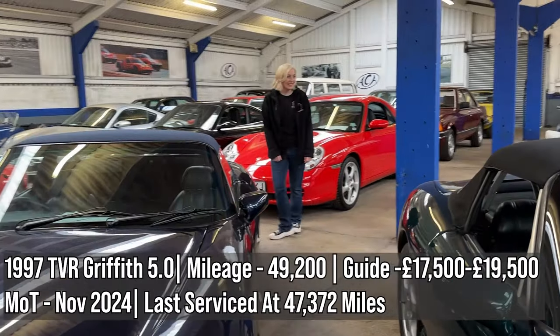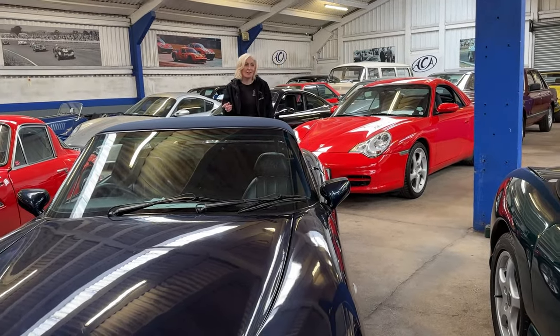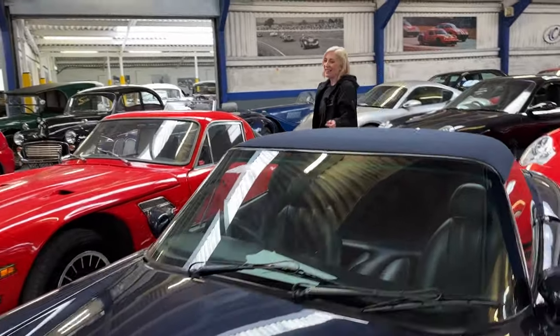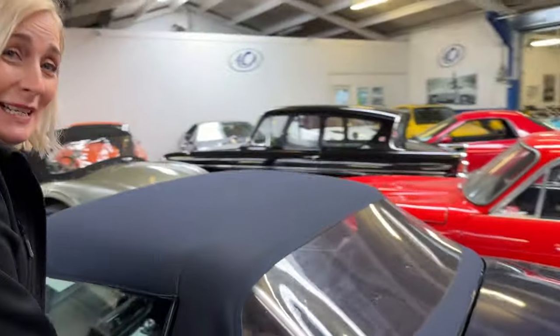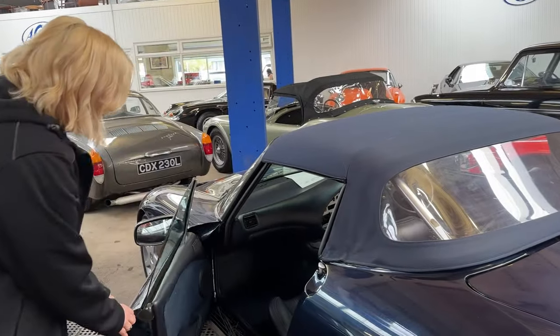This is the faster one, isn't it? The Griffith? No idea. I'm going purely on aesthetics, because that's how we buy. I'll have this one. It's beautiful, actually. I would take either, to be honest. Shall we have a look inside? Go on, then, without breaking the door. Oh, there we go. Push down and in you go.